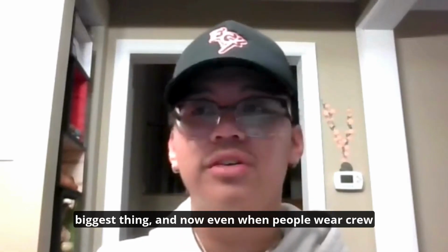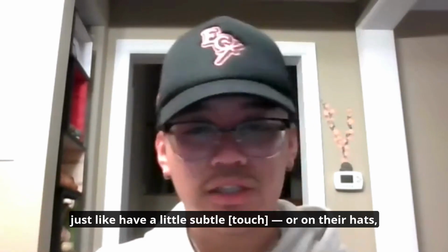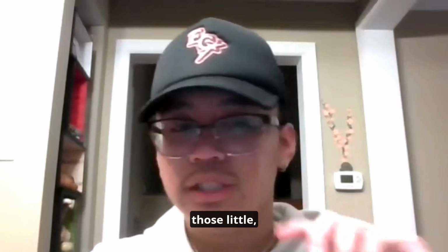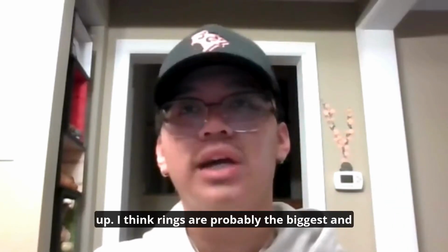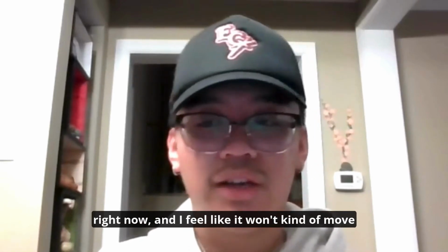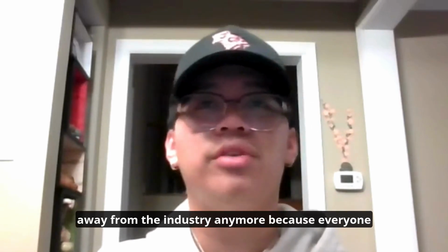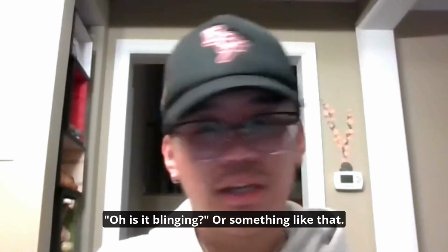And now even when people wear crew necks, they have a pin on it just to add something subtle, or they wear a pin on their hats, right? So those little touches can change a whole outfit. I think rings are probably the biggest, and bracelets are the biggest accessory that's in right now. And I feel like it won't move away from the industry because everyone wants to wear something on their hands, like, is it blinging or something like that, you know?